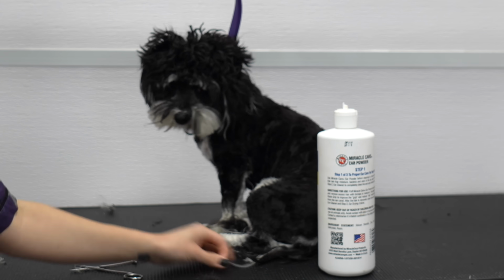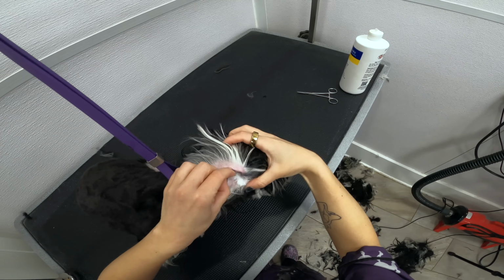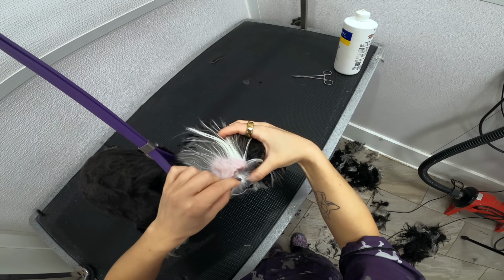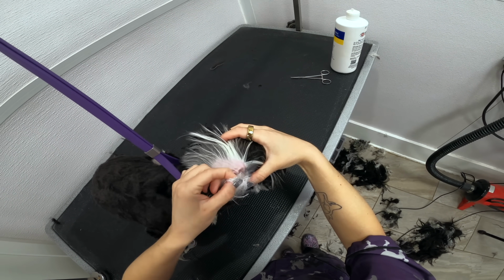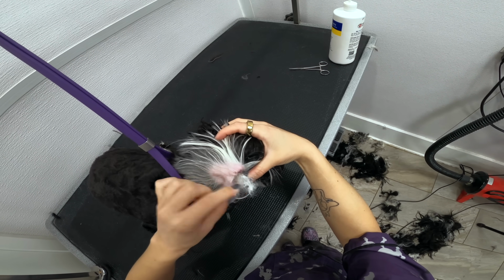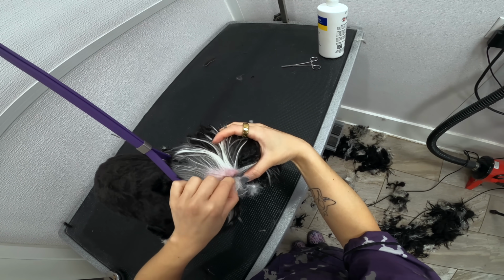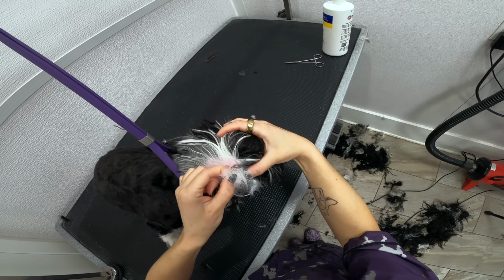Okay. That ear's done, now we gotta do the other one. Try to do it with my fingers first. Her ear hair is coming out very, very easy. If it wasn't matted, it would just slide right out. But because it's matted, it's all stuck together. Good girl.